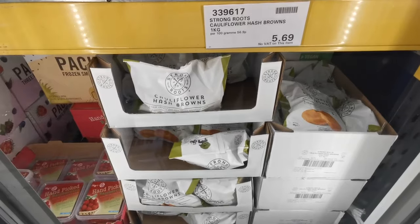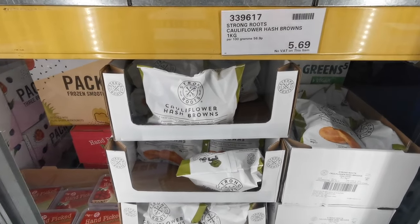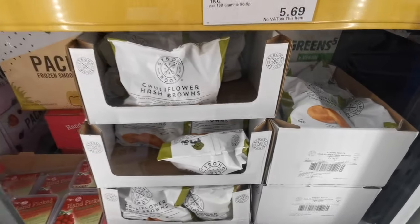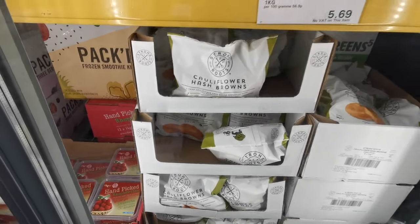So here's something else that I've just spotted that is new, and this is cauliflower hash browns. You get a kilo bag and they're from the Strong Roots company, and it's £5.69, and that's what they look like. They look quite good actually. It does say on the packet low saturated fats, low sugar, and they are vegan.